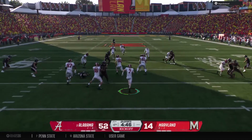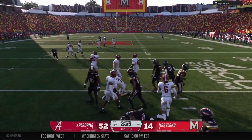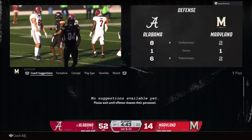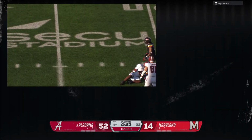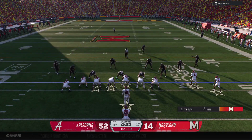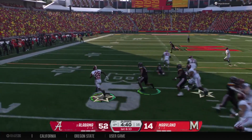He'll bring it out. It's Adams. Nice job executing all of the assignments as they put a stop to that return at the 22. The Tide offense rolls onto the field. That last drive ended with an interception, and this time it's paramount they take care of the ball.